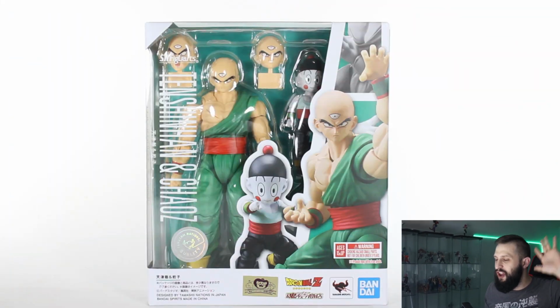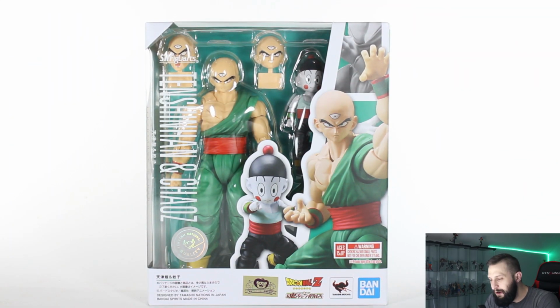So, guys, we have got a re-release. I don't want to say a re-release. A new Absolute figure of Tienshinhan. Or, I'm just calling him Tien. I feel like I know him enough to not have to call him his full name. So cool with me. Yeah, it's fine. So looking nice in the box.